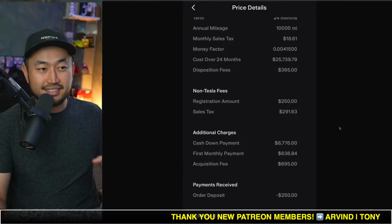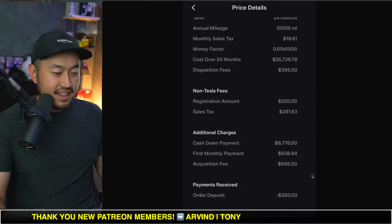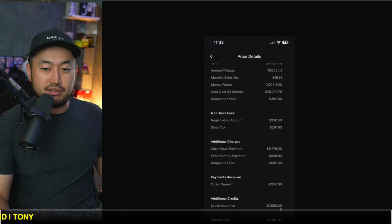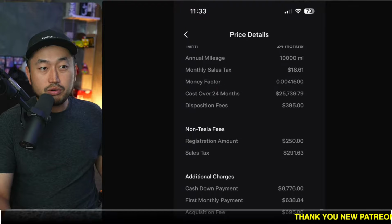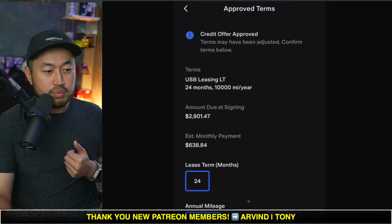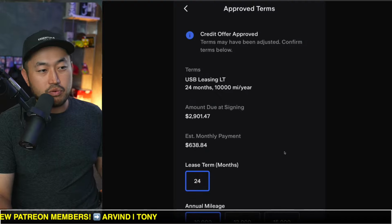But what's cool with this Tesla lease is that they actually itemize at the bottom. It's blocked here. They itemize that there is a $7,500 federal tax credit lease incentive. You can see right here at the bottom, $7,500. So really cool to see that they're putting it on here. But here it is again: $639 a month, a 24-month lease, and a 10,000 lease mileage for the term.